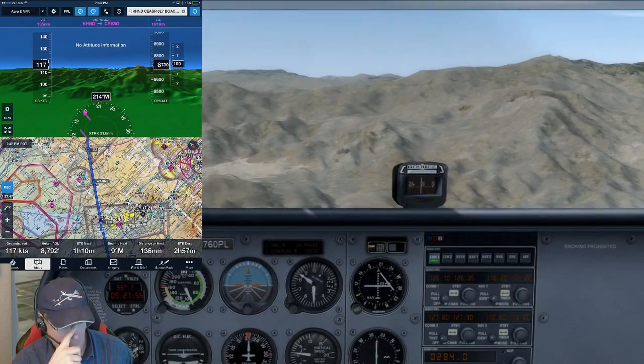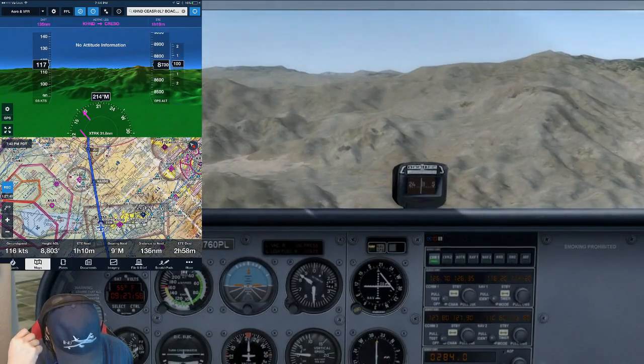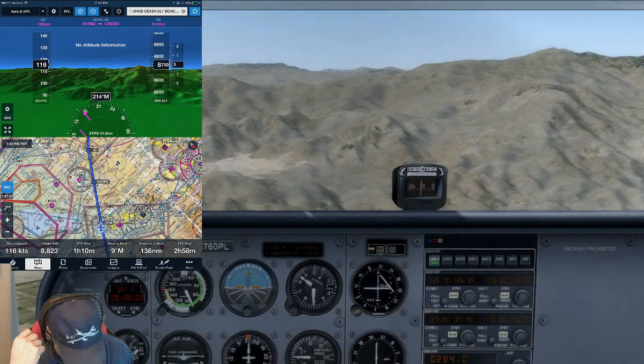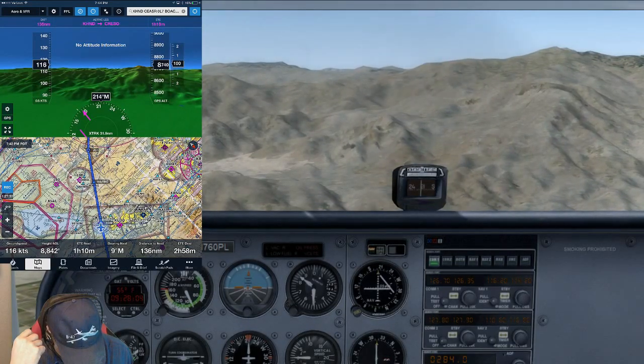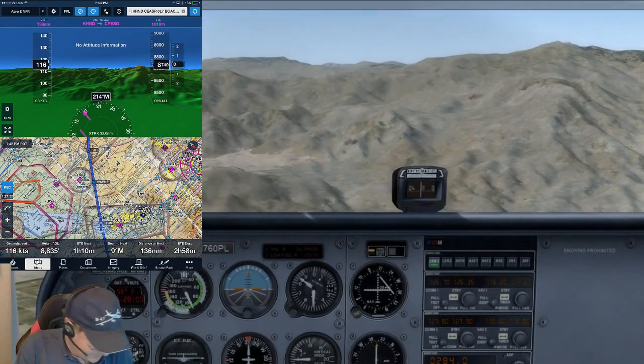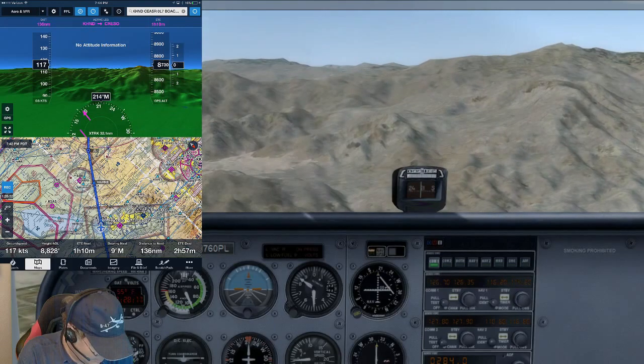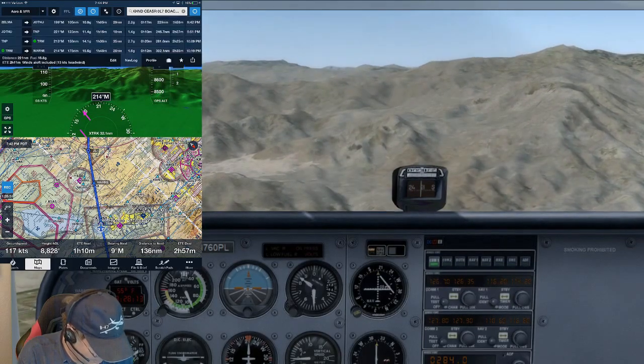Whiskey Echo. Los Angeles Center, climbing maintain 10,000, Santa Barbara altimeter 2980. Papa Tango, SoCal Approach, Ontario altimeter 2977.